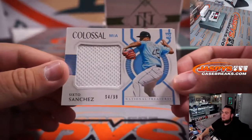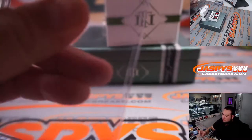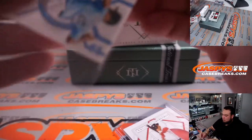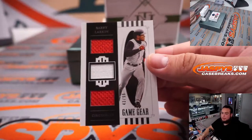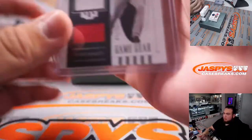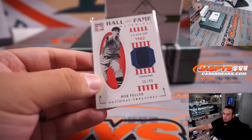First one here for Miami is Sixto Sanchez going to Nicholas, and Rafael Devers for Boston going to Adrian Lambros. Barry Larkin for Cincinnati, going to Arthur King. We have another Bob Feller, /299. It's like back to back. Cleveland. Going to Ed.